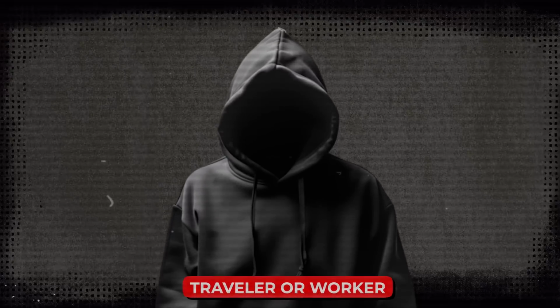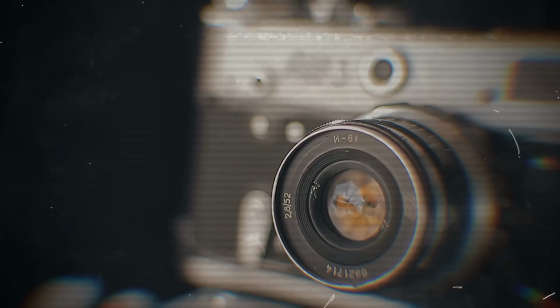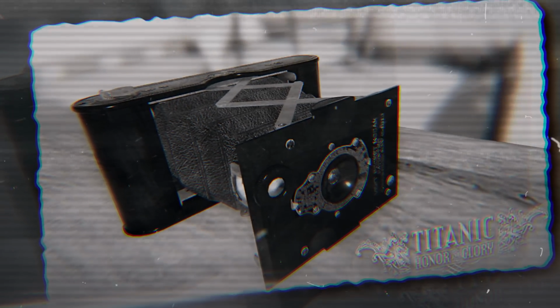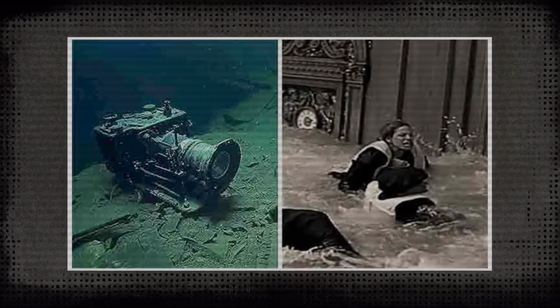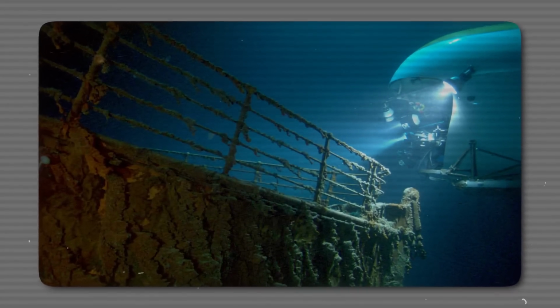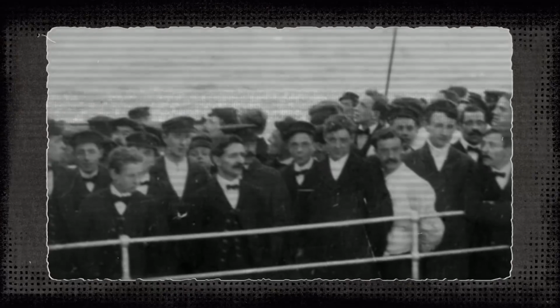Someone, maybe a traveler or worker, owned the old camera when they were on Titanic. After 110 years, scientists have found this camera. It has glimpses from the real time that was never seen before. Scientists took their time to open it. What would the camera show? How will Titanic's last moments come out to be? From dead children's shoes to people screaming, the camera screams reality. Let's find out what it looks like.